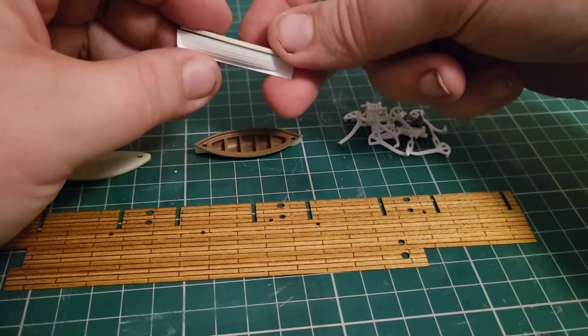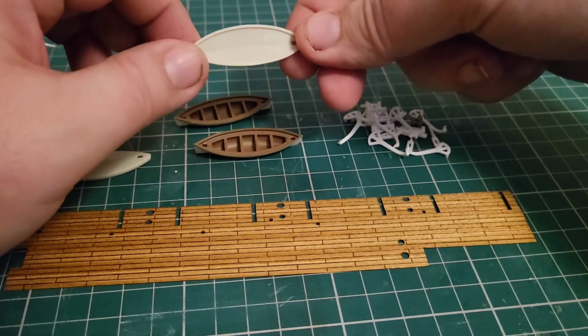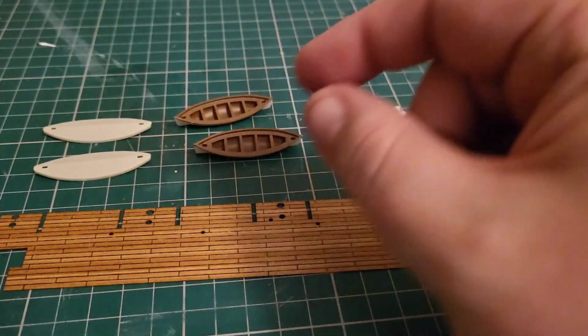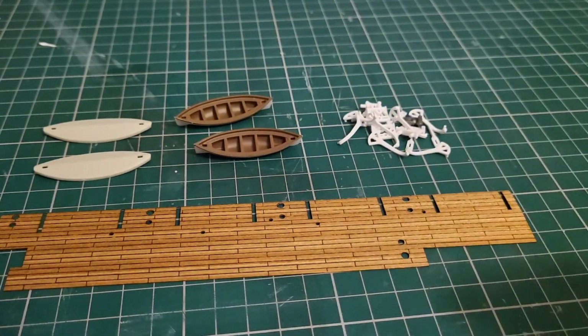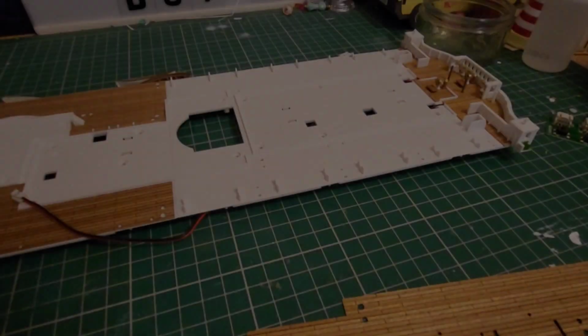Now again, I've seen a complaint about there not being enough detail on the tarp. What more detail do you want? Stitching? Your eye wouldn't pick up stitching on something in 1/200th scale. Just wouldn't. A visible stitch on there would be a stitch about that big, and come on. So they are what they are. I think these look quite nice when they're done. So let's get this put together and we'll take a look.